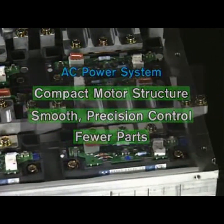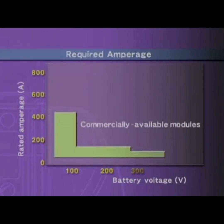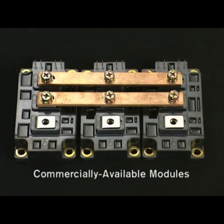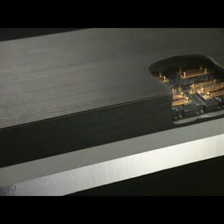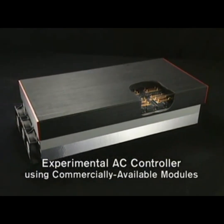AC power system. For this, Toyota had to develop an efficient element capable of generating 800 amperes from a 48-volt forklift battery. If commercially available elements were used, they would have made the AC controller so large that its size would have made it totally impractical.